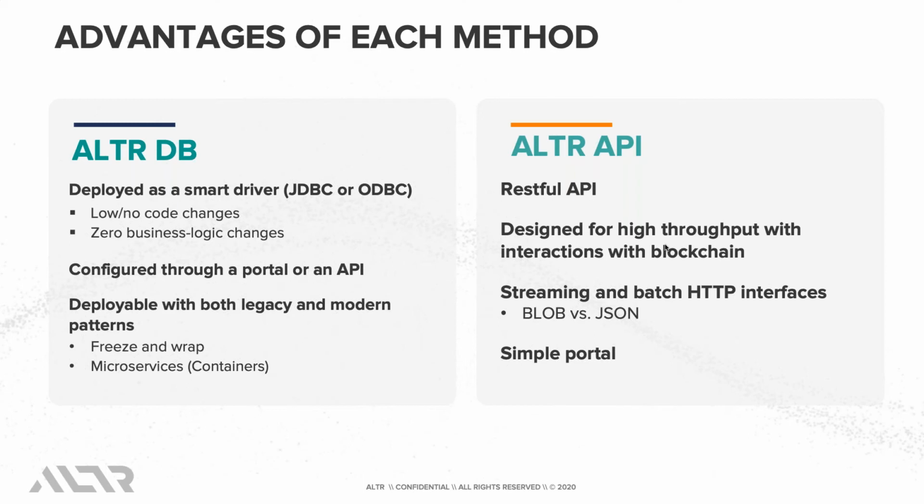On the API side, it's a very simple RESTful API. It's four or six endpoints. It's very simple, and it's designed for high throughput interactions with blockchain.